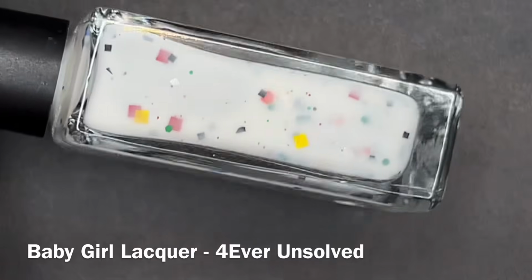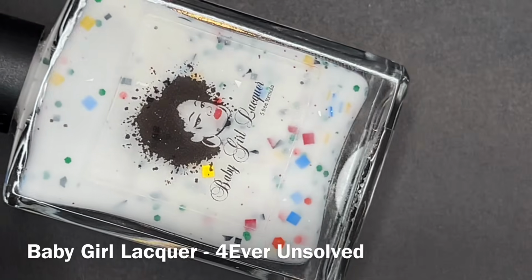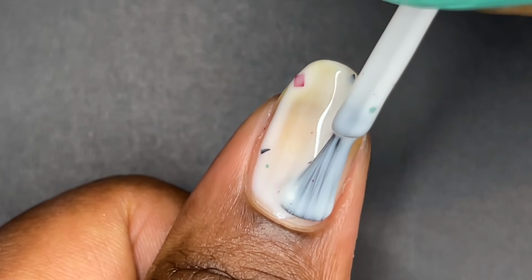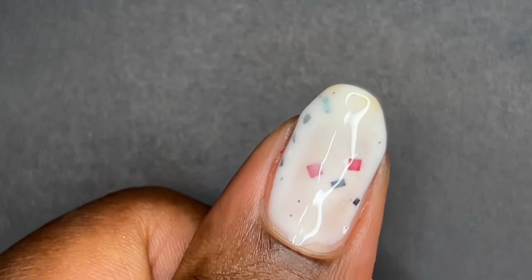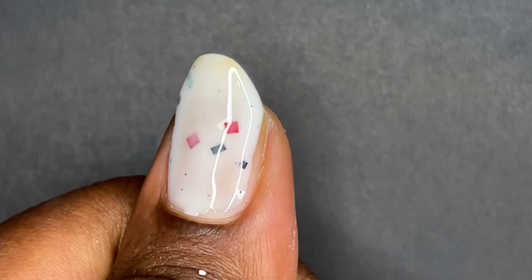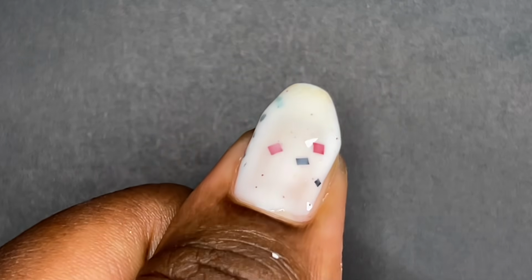First polish we're taking a look at is by Baby Girl Lacquer. This is called Forever Unsolved, inspired by the Rubik's Cube. How cute is the inspiration? And the label, I'm obsessed with that label. But this one, the glitters in here come out so well on that first coat. The consistency was a bit thick, so I added just a dab, just a smidgen of thinner, and it was completely perfect. My favorite thing about this is how well all the glitters came out.